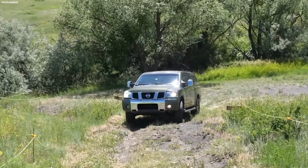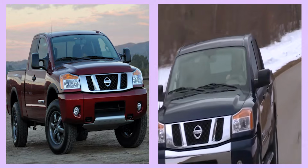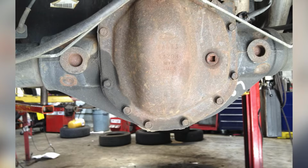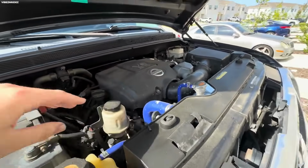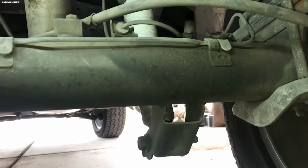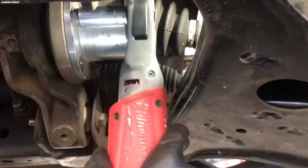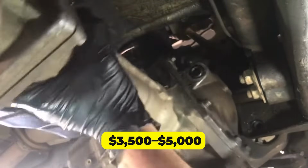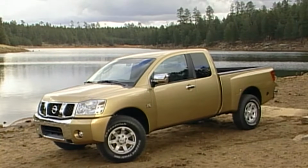truck fans were curious, but over time, the Titan earned a reputation not as a tough competitor, but as a money-draining headache. The biggest disaster was the rear axle and differential failures. Owners reported grinding noises, vibrations, and even total axle failure, sometimes at less than 60,000 miles. Repairing or replacing the rear end often cost $3,500 to $5,000, and many owners experienced repeat failures.